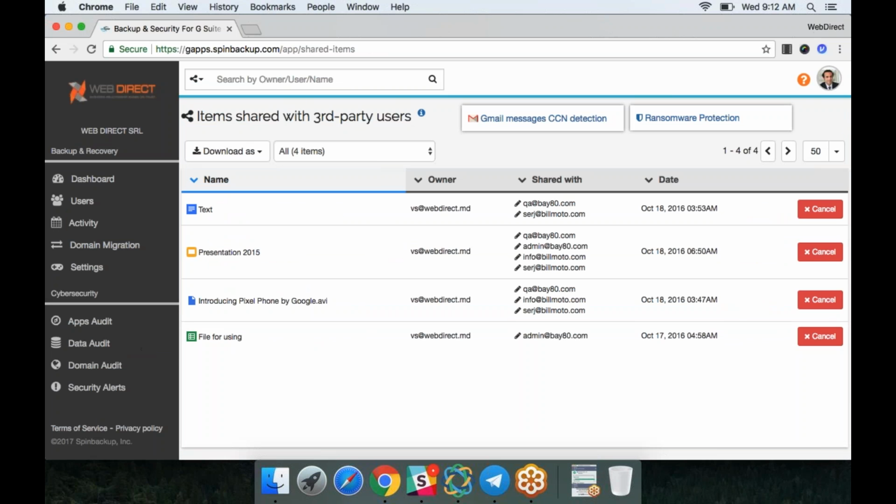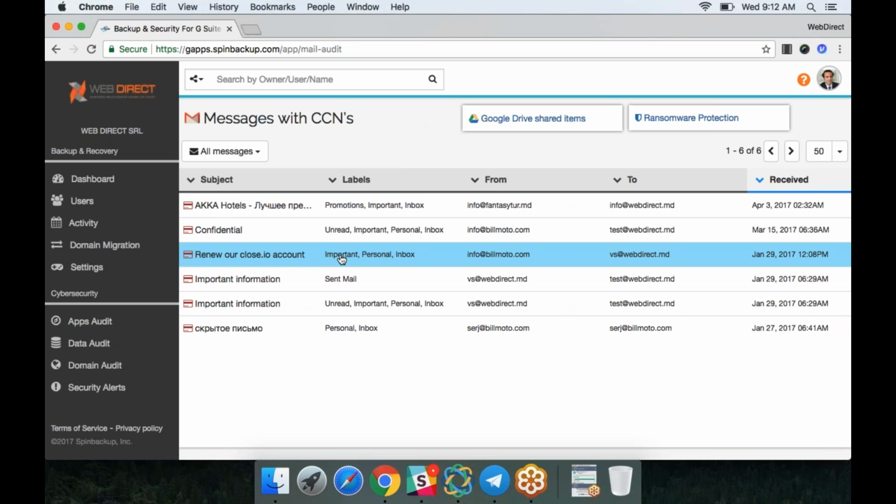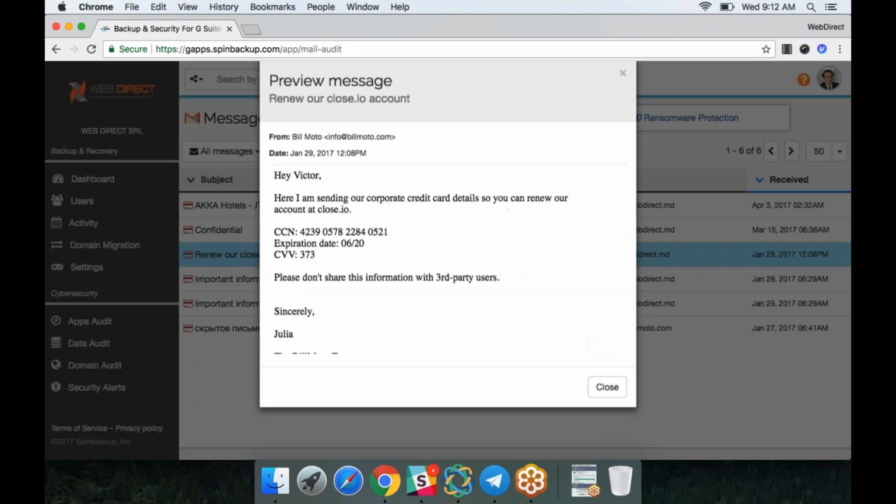The next thing we have is the data audit, and this is going to tell you about all items shared with third-party users. So if you have Google Drive things like presentations, spreadsheets, etc., it'll tell you who the owner is, it'll tell you who it's being shared with, and you can cancel the sharing with one click. We also have credit card numbers detection, where it tells you about sensitive information in case your employees have that.